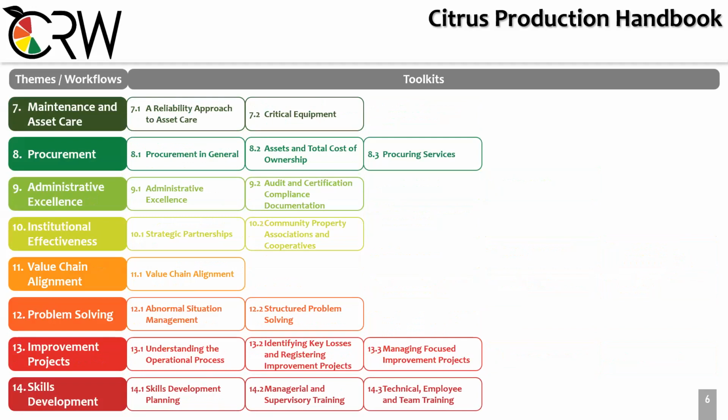We've included a toolkit on strategic partnerships and what a successful strategic partnership looks like, as well as some guidance on good management of property associations and cooperatives, which can sometimes be a difficult area to get right. Value chain alignment deals with your understanding of the value chain and the information you should receive with regard to your value chain. Problem solving focuses on your teams and their ability to solve problems.